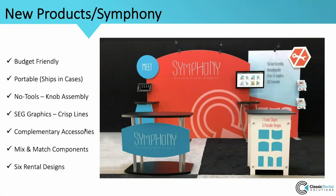It's really budget friendly, which I think now moving into a recovery after this whole COVID-19 thing is going to be really important. But it's also very portable, ships in rotomolded cases. It's no tools. It's knob assembly, which makes it super easy to put together. Again, the crisp lines with the SEG graphics. There's complementary accessories, and you can mix and match those as well.